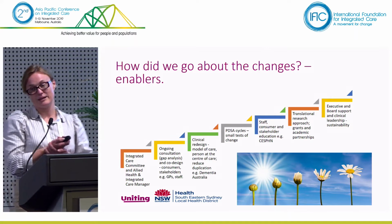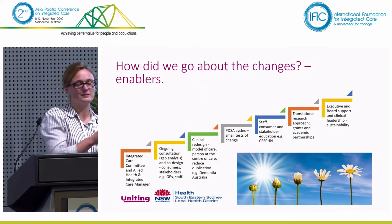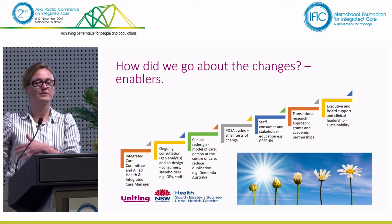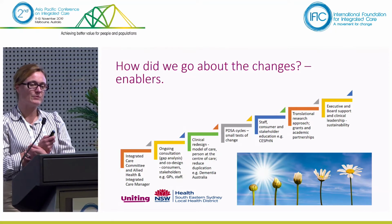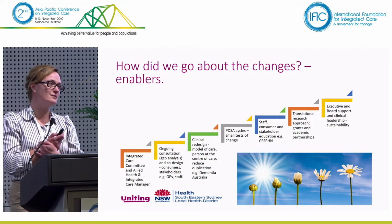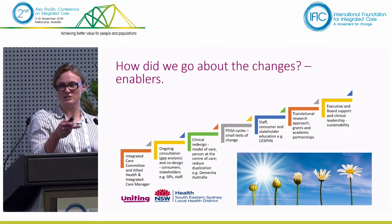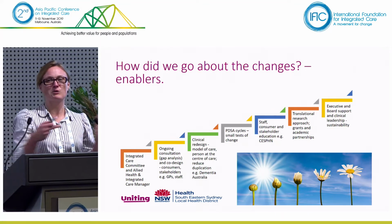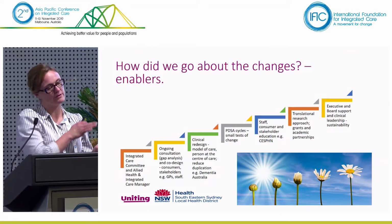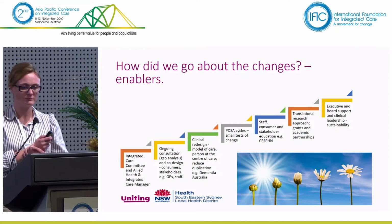We use the PDSA approach, so we'll test things, we'll jig them a little bit more and then we'll keep going. So it's using those constant small tests and re-evaluating what we do. And I heard earlier in the lecture about the importance of an evaluation plan and setting that up from the very beginning, and I think that's very true. I think sometimes we can jump in very quickly and then we're not quite sure if we've made a change. So we're always very key in terms of setting up that evaluation plan from the very beginning.